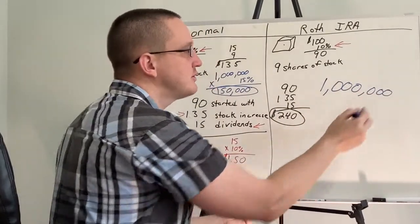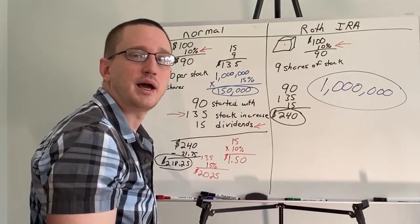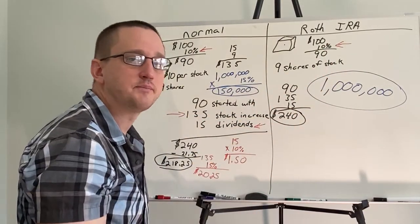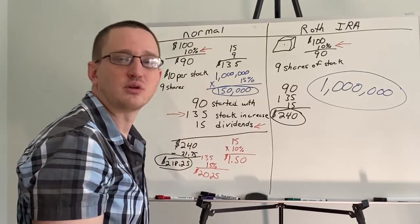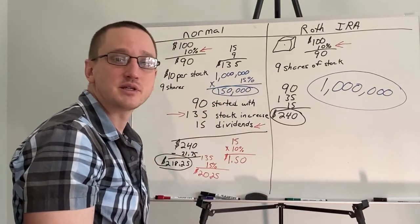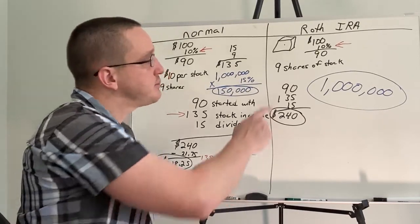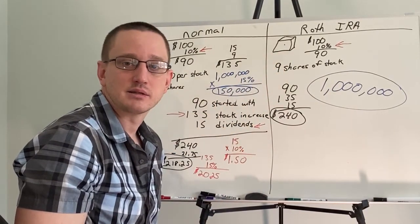In this situation, that is how much money we have. You only pay taxes once inside of a Roth IRA, when you earn your money, instead of one, two, three times the normal way. Now $150,000, that's a lot of money, and that can make a big difference in your quality of life when you do decide to retire. And that's why it's important to plan for retirement and begin putting money inside of one of your retirement boxes.